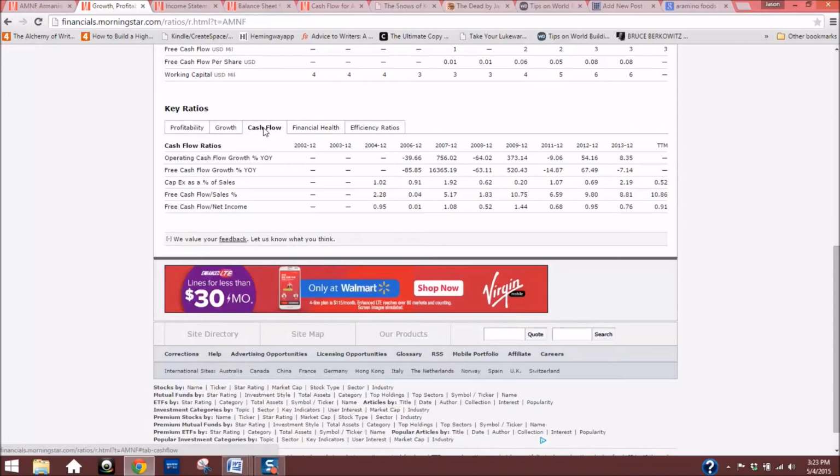Okay, next thing I look for is I go to the cash flow tab. We were on the profitability tab. You just click on the cash flow tab. Look at the free cash flow to sales margin right here. This is an important metric because free cash flow is king. The more cash flow a company generates, the better off for shareholders, because the company can pay dividends, buy back shares like Armanino Foods has been, and not have to rely on debt to grow.